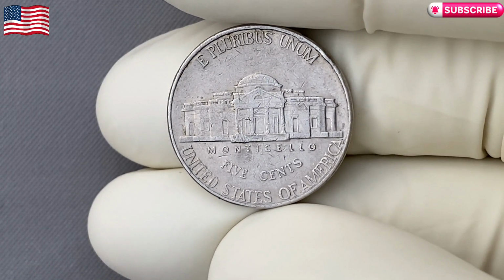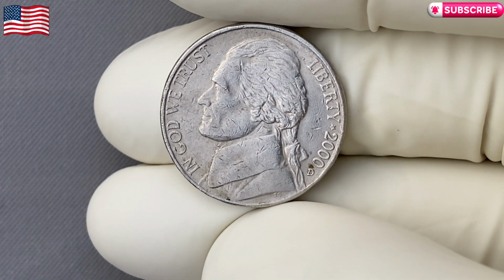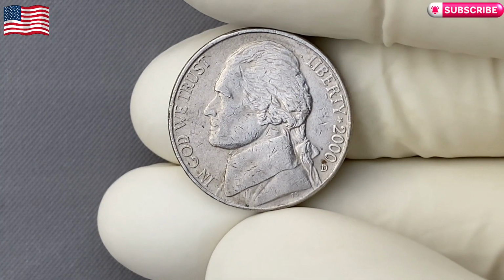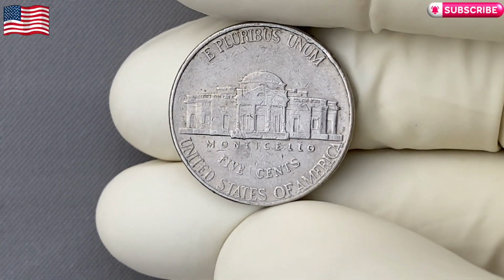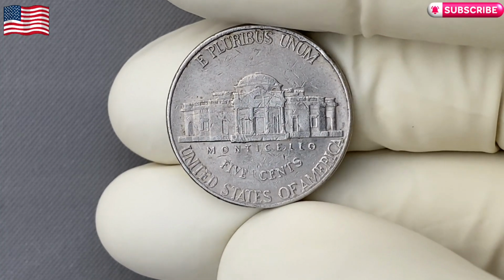A high grade from a reputable grading service can add significant value to your coin and make it more appealing to collectors or buyers. Now, for the exciting part, the potential value of a 2000 Jefferson nickel. If you're lucky enough to own one in flawless, uncirculated condition, or even better, an example with a rare minting error, it could be worth a staggering amount.